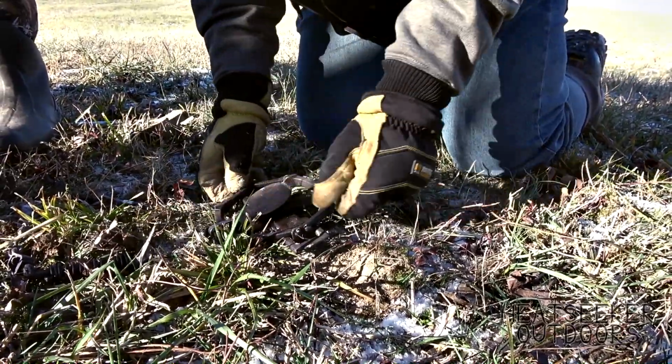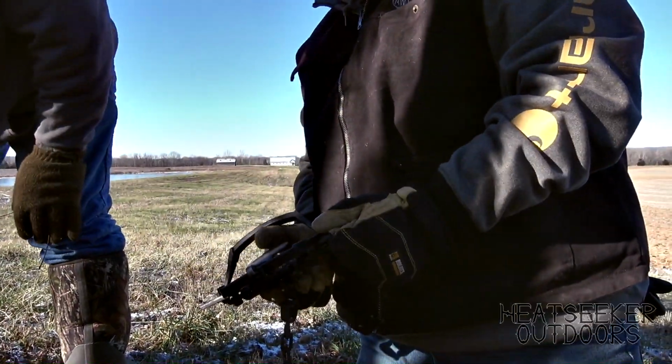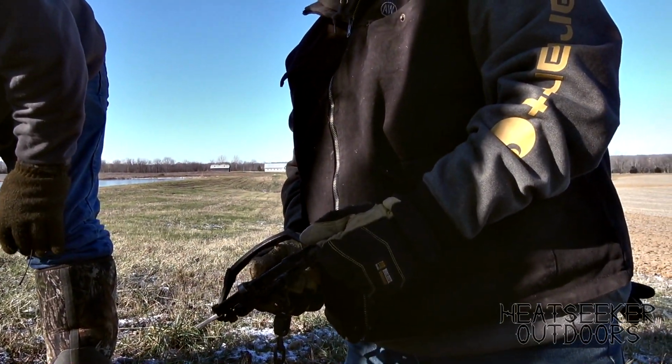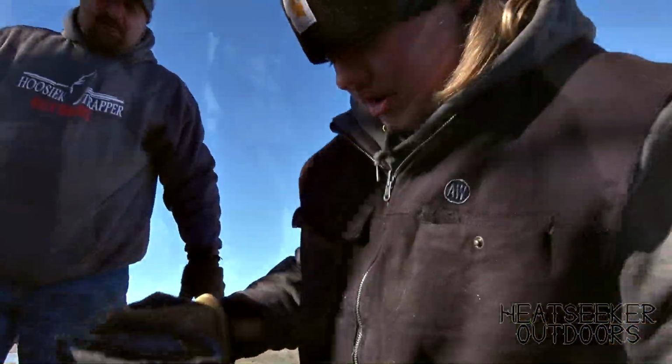You're better off on those to start up high like that, and then you want to go down and reach underneath until your hand clicks. Just real easy though. There you go. That's it. That's called a night latch. That's a thing you want to learn.